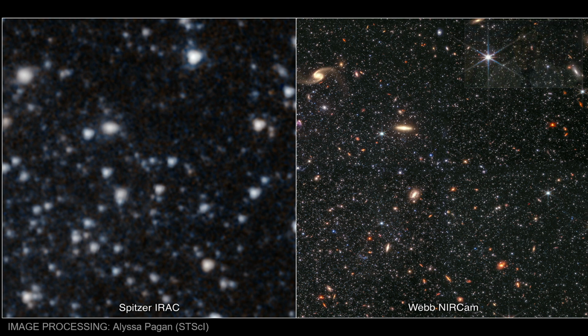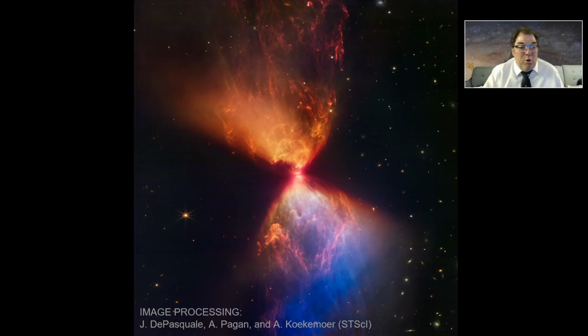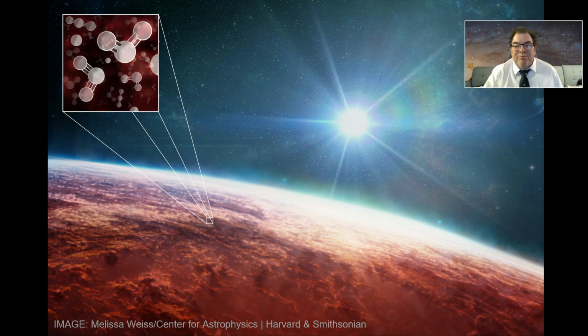The Spitzer telescope, again, that previous infrared telescope, is on the left-hand side, and JWST with NIRCam is on the right-hand side. Now you might look and say, well, what's that sort of fuzzy stuff that's in there? Well, if you zoomed in on this image, you'd notice that those are individual stars, and we're actually looking through a dwarf galaxy. And JWST is able to break this dwarf galaxy into single stars, which is pretty darn cool. It can see baby stars being formed. This is actually a star forming region, and this is a single star with a dark disk going across it, and material flowing off the poles of this new stellar system that's being formed.